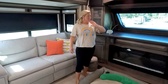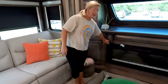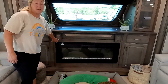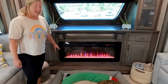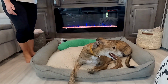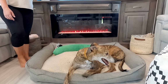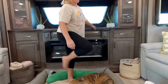So anyways, moving on. This is our entertainment center. We got the fireplace, which, we are in Florida, so we use it for show. And our awesome dog, Winter, I think enjoys it. And that's all that matters. Nice little ambiance for him when he's sleeping. Moving on. Let me climb over our dog.